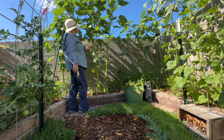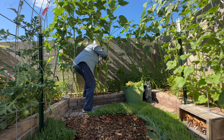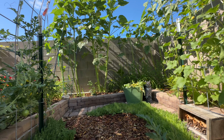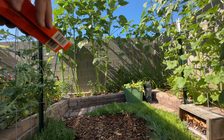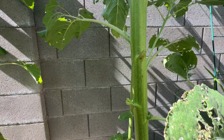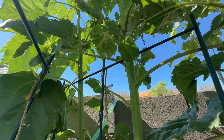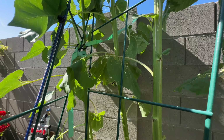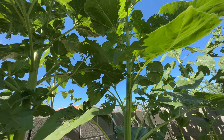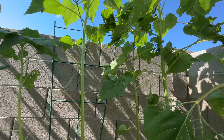Ants everywhere. That means that they're picking aphids up. Here, ants mean aphids. Now, I don't know if aphids get on sunflowers. I really don't. But I think it's not okay to encourage ants over here. They're on everything. I'm gonna put ant bait out.